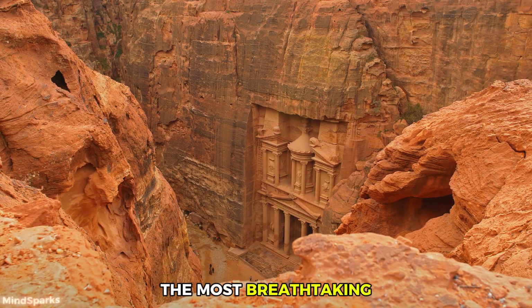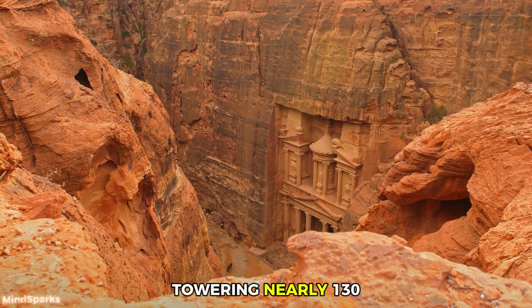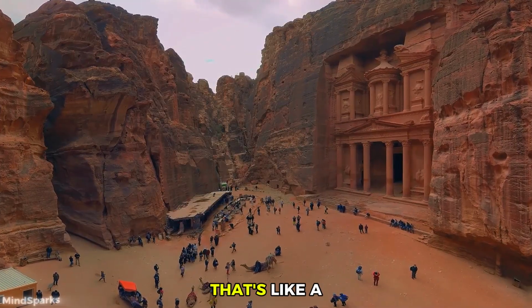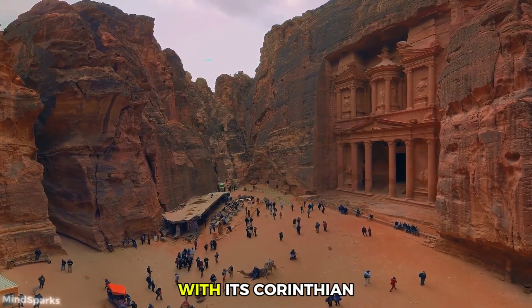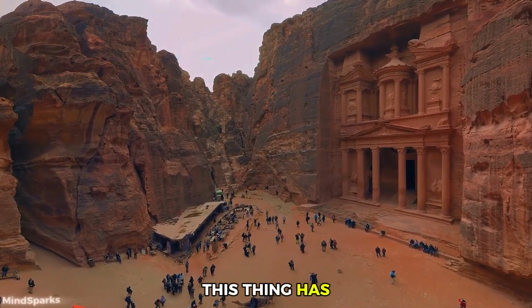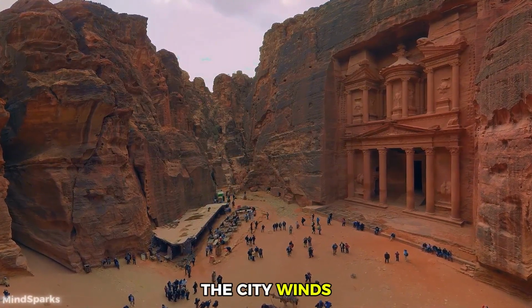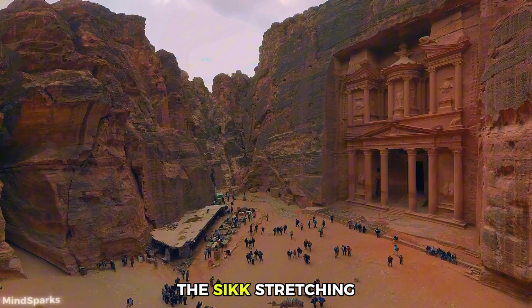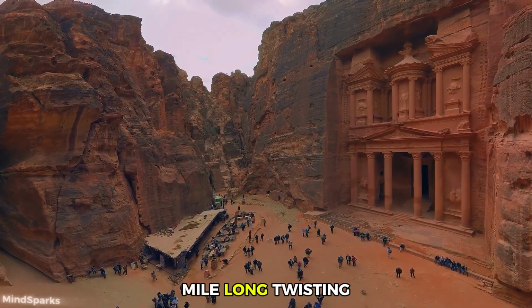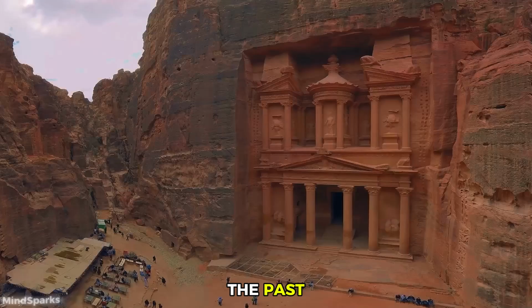The most breathtaking sight? That's Al-Khazne, the treasury. Towering nearly 130 feet high, that's like a 13-story building, with its Corinthian columns and intricately sculpted facade. This thing has stunned explorers for centuries. The entrance to the city winds through a narrow gorge, the Siq, stretching over half a mile long, twisting, narrowing like a ceremonial passage into the past.